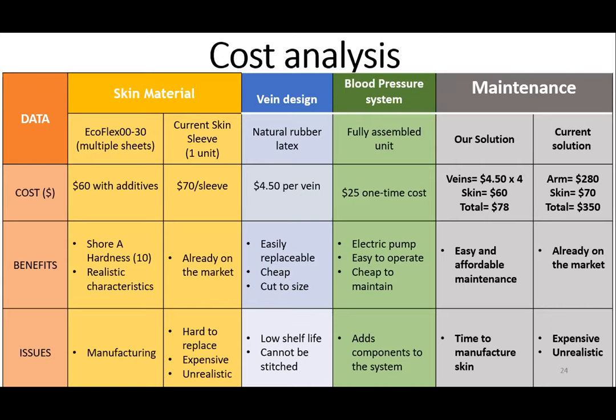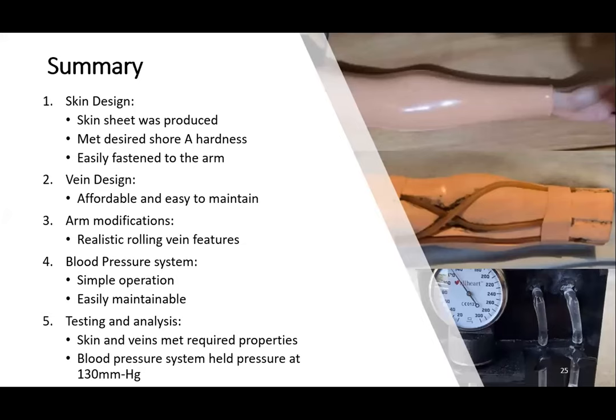And due to our design, we have something that is a lot easier to maintain, operate, and just much more affordable in the long run. With that being said, we're going to go on to the next slide, where I want to highlight some of our major accomplishments. In terms of skin design, we were able to produce a skin sheet that was not just universal in fit. We actually met all our desired shore hardness ranges, which makes it more realistic in terms of mimicking human skin characteristics. It's also easy to fasten and maintain on the current dummy arm that we're using.